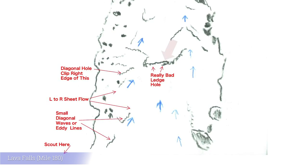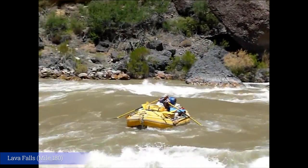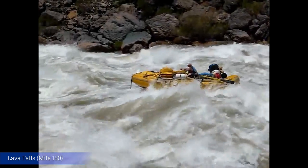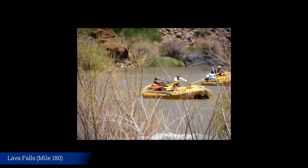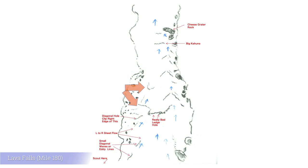As we look, let's start with the key features. Of course, we have the ledge hole, which is much more in play on a left run compared to the right run. And at these higher levels, it's a bad news place to end up. Upstream of that is this stiff diagonal wave that extends from the left. And further upstream, and very subtle and easy to overlook, is some powerful sheet flow moving left to right into the entrance. Looking downstream, once past the ledge hole, we'll note that there are some big waves with the flow moving rightward toward Big Kahuna.